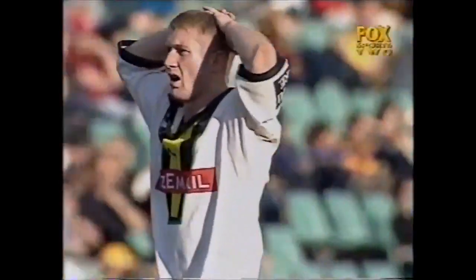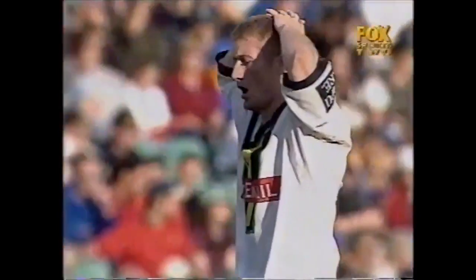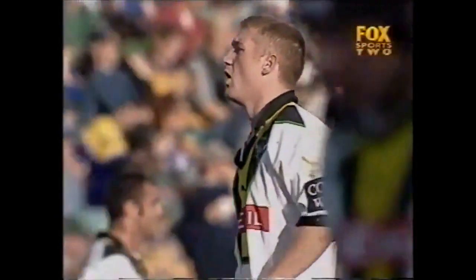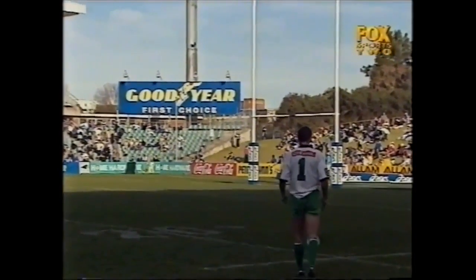They had a shocking first half last week against St George Illawarra, the Raiders. They turned it around in the second. They've done it again this week. You have to question whether the opposition has dropped off a bit.